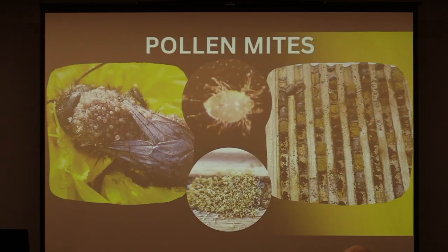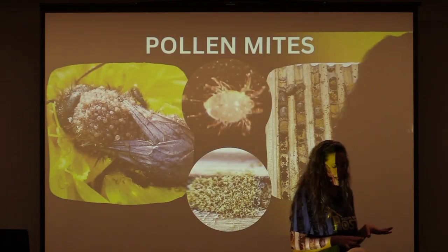So these are pollen mites. Pollen mites harm all our pollinators. I have pollen mites at my booth upstairs, and I have my phone with a macro lens, so you can come over, and if you really want to see, I'll show you what pollen mites look like up close. They're creepy crawly. But it's really important.